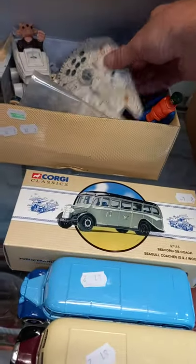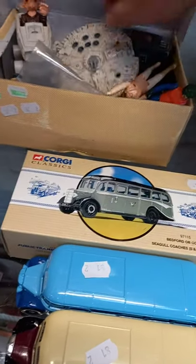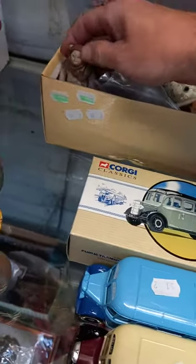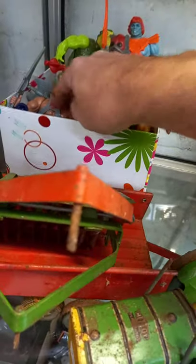This is a cool lot of vintage Star Wars men and their weapons. All right, Walrus Man. I don't know. Other dudes. Leia. Han. Chief Chirpa. Cool box of vintage Masters of the Universe as well. A lot of these have got their weapons and their chest armor.